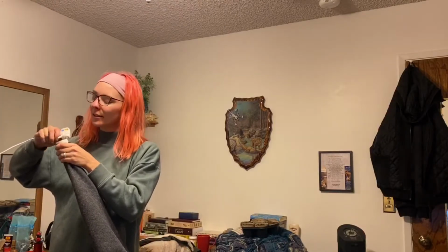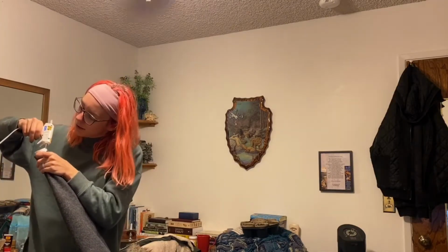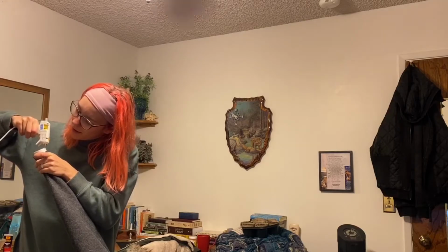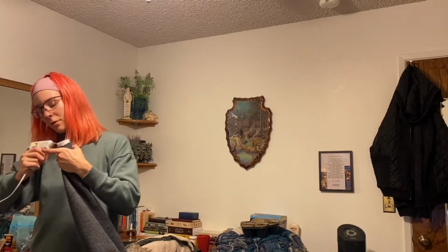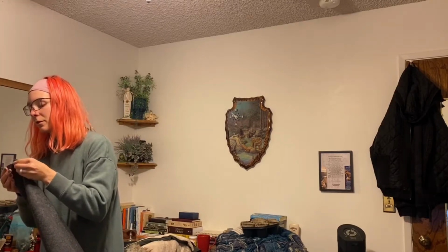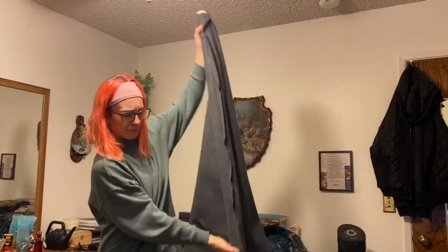Alright, I hope you can see. I'm just gluing around the end, right on the end, but still on the length, not around the mouth. Just slide it up and press. Press. It actually seems to be working really well. It's not like I plan on abusing the hell out of it.